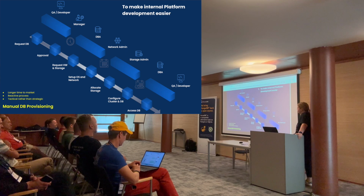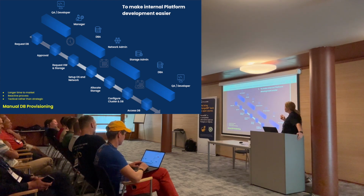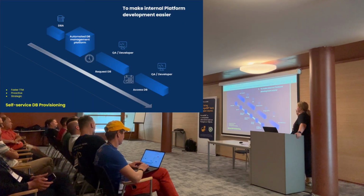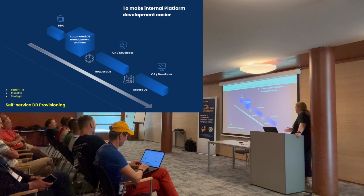First of all, they can make development easier. If you run it in a semi-automated or manual way to provision a database, you see that the whole process slows down your time to market, making this process not strategic but tactical. Your QA or developers have to open tickets, requests to get the database for testing, for development. And with databases on Kubernetes, you can treat your databases the same way as an application and enable self-provisioning. Streamline the process significantly. Integrate database provisioning with your, let's say, CI/CD pipelines, for example.